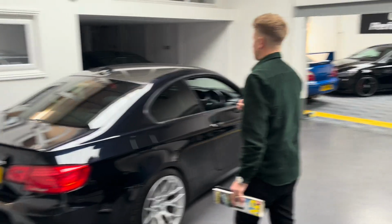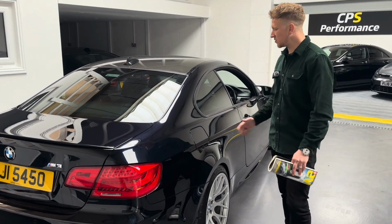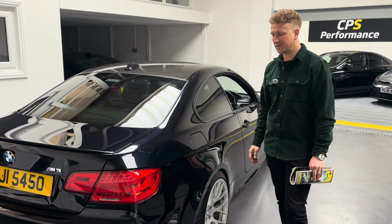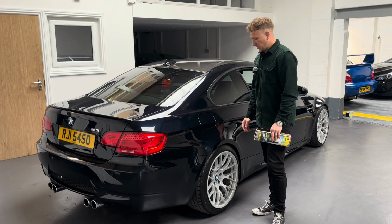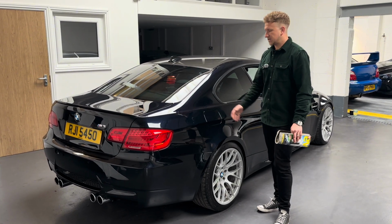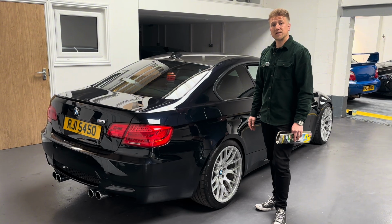These E92 M3s, for me, is it the best looking of all the M3s? I think it could be. I know the E30s are in with a shout, but for me, this is my era. This is what I always coveted as a kid as an M3. So I'm really looking forward to seeing how it drives, and we'll take you through some of that now.